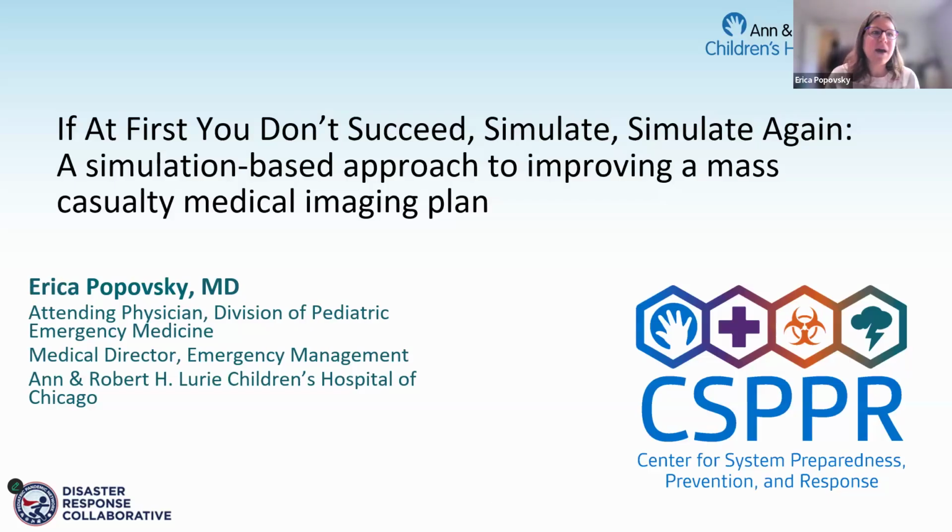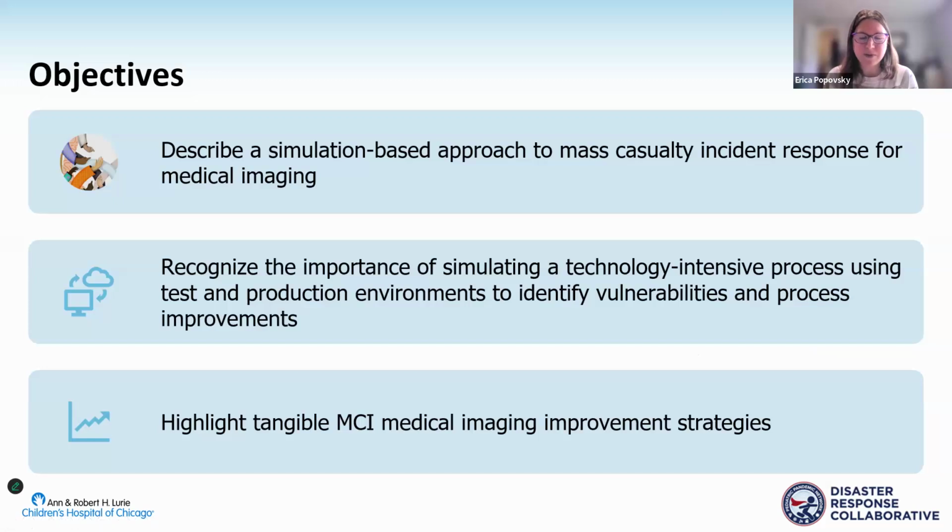Next slide, please. And I think it was Sarita or Marie who talked about the importance of bringing other people outside of the emergency department to the table. And that was really the ultimate goal of this. So I want to highlight the importance of using high fidelity simulations for technology intensive processes like medical imaging, where the software is going to be very key to identify vulnerabilities and opportunities for improvement. And then I also hope this serves to highlight some tangible MCI medical imaging improvement strategies that you could translate to your hospital as well.